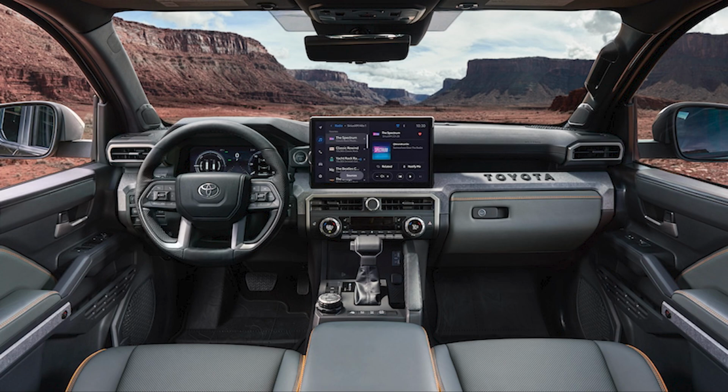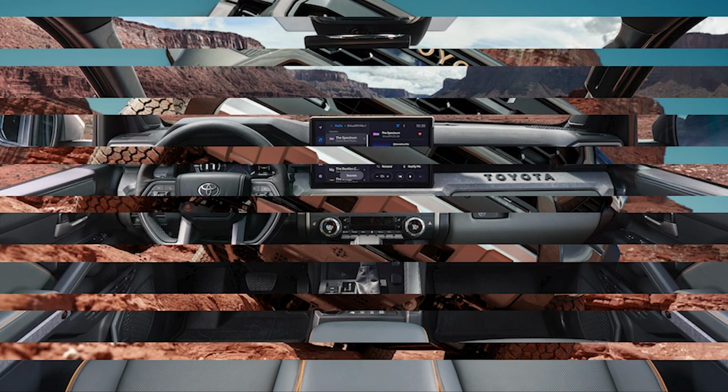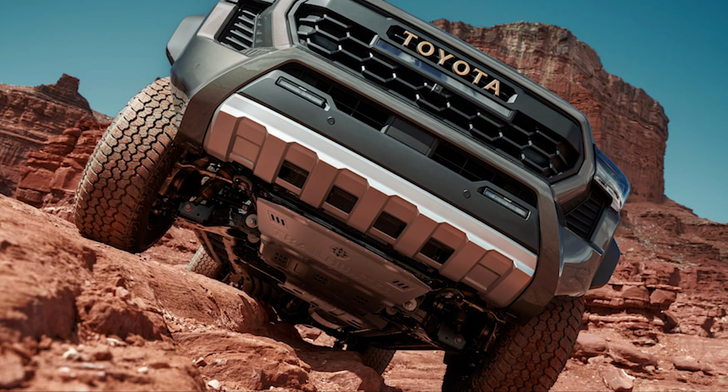Tacoma chief engineer Sheldon Brown helped lead the charge to develop the new truck. He was well aware of how much was and is on the line. "We've been number one in the segment for 19 years now. We needed to be bold and give them choices," he said.